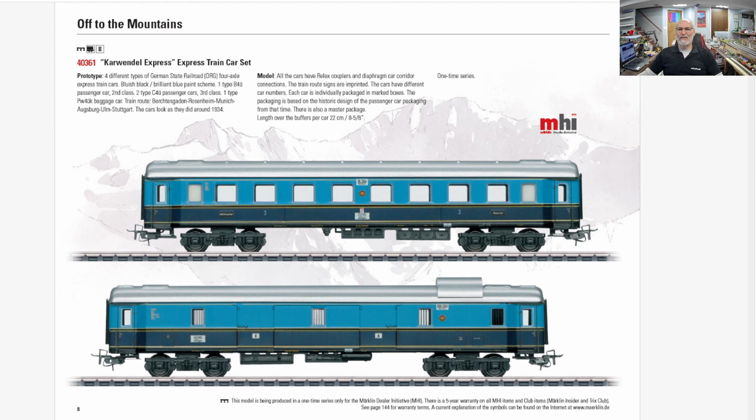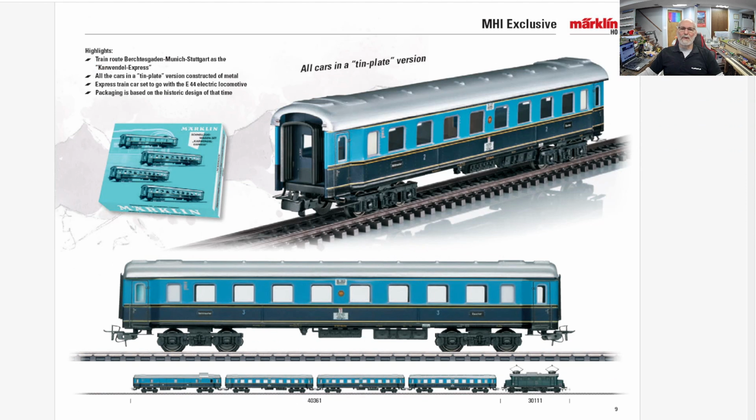But this is, as you can see, an MHI, so I would not be able to buy this through Lipa. I'd have to buy it through somebody like Renaud's or some other place to get these. Beautiful cars, beautiful box set. It's a 4-car box set, 3 passenger wagons and a baggage car.